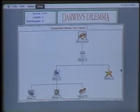It takes 24 levels to reach man. Darwin's Dilemma is $50 from Inline Design in Sharon, Connecticut. For the Computer Chronicles, I'm Paul Schindler.